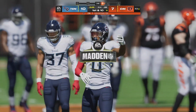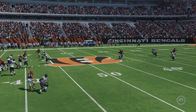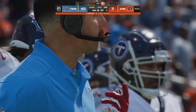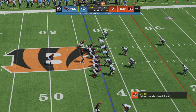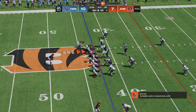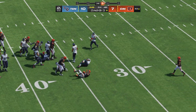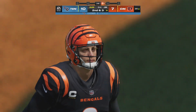This one moves the chains. A couple of first downs right in succession, and this is an offense that can really use a good drive, and they're off to a fast start here. So operating from Tennessee territory now, here's first and 10 at the 43. Burrow going to give this to Mixon. He'll be stopped at the 35, but not before he picks up 7 yards.